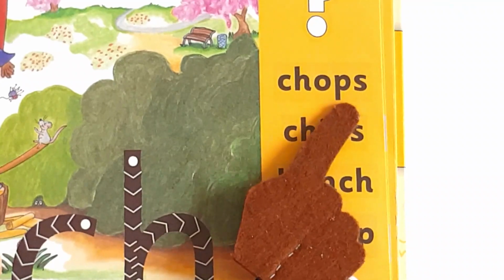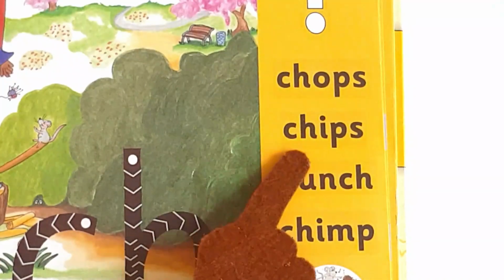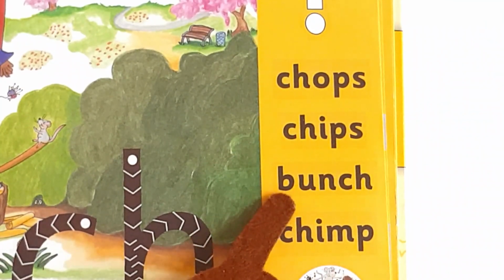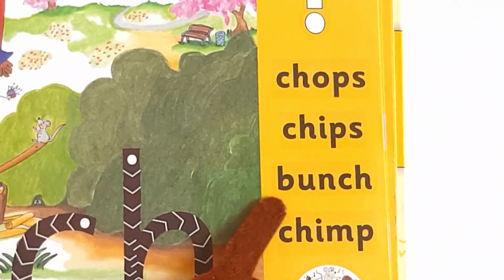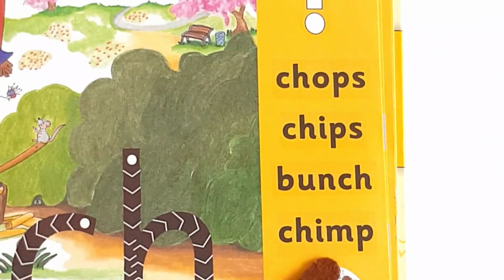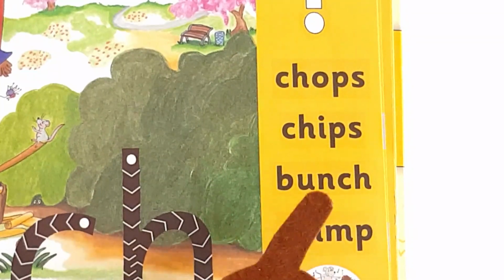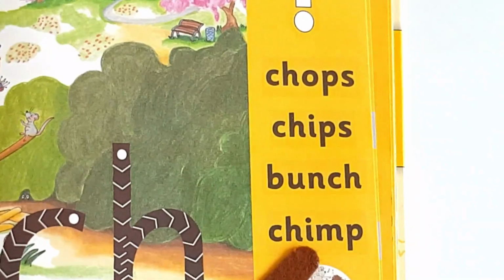Ch, o, p, chop. Chop, s, chops. Ch, i, p, chip. Chip, s, chips. B, u, n, bun. Bunch. Ch, i, m, p, chimp. Chops. Chips. Bunch. Chimp. Let's try some more words with the ch sound.